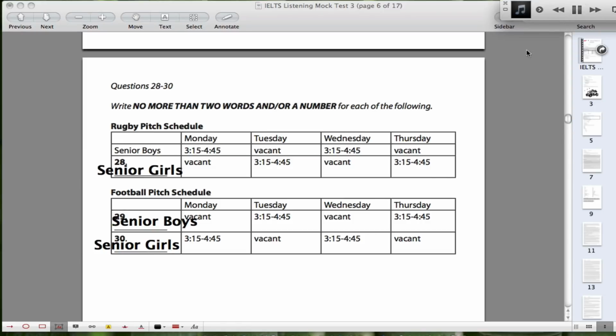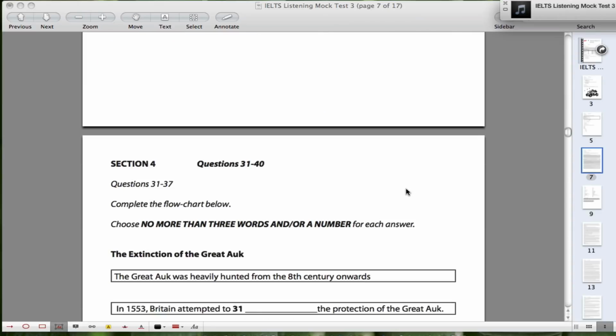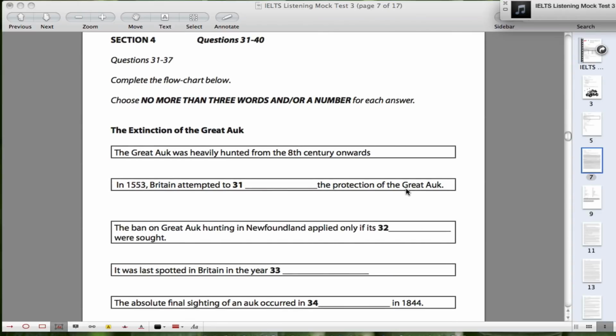Okay, let's continue. The end of section 3. You now have half a minute to check your answers. Okay, we're going to go on to section 4. Complete the flow chart below. Choose no more than 3 words and or a number for each.